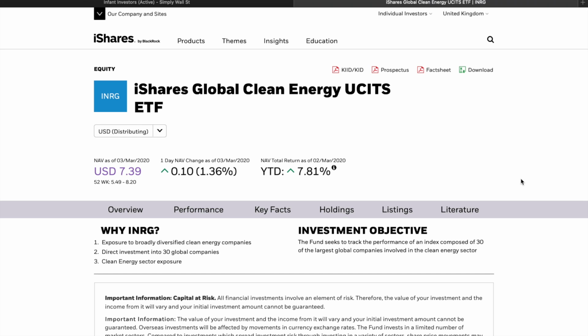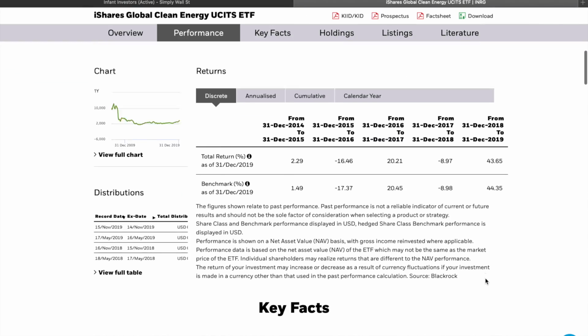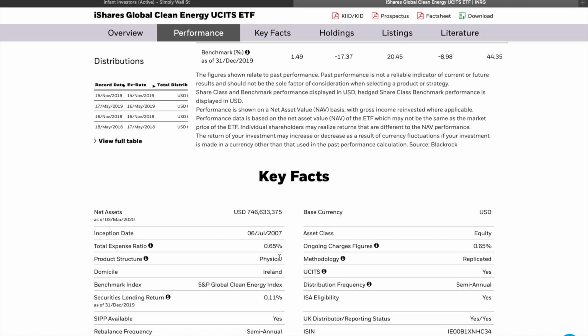The number one is the cost. And what I mean by cost is not the share price, but what we talked about, the ongoing charges or the expense ratio. I think that's a really important factor, that a lot of investors, from my research, can lose a lot of value by going into very expensively managed funds.